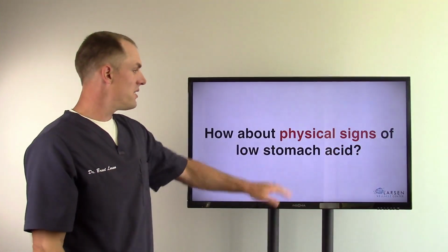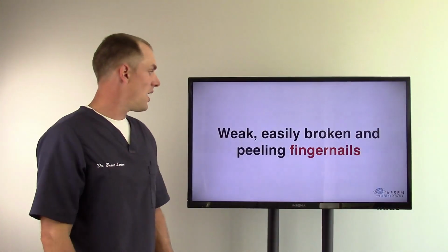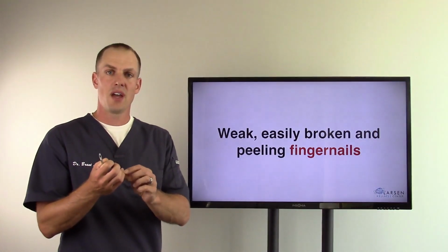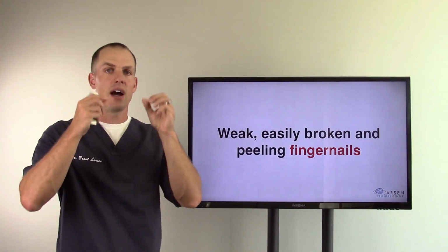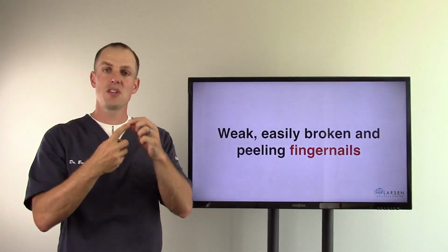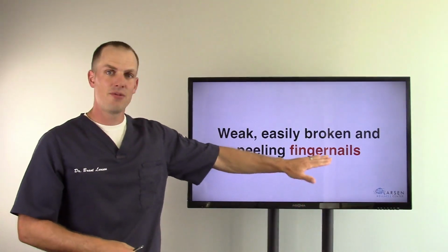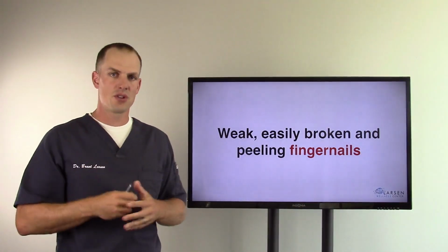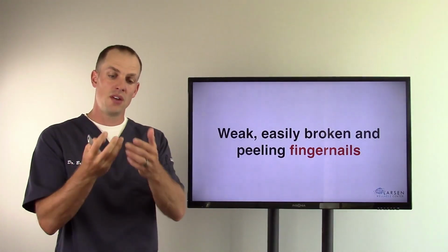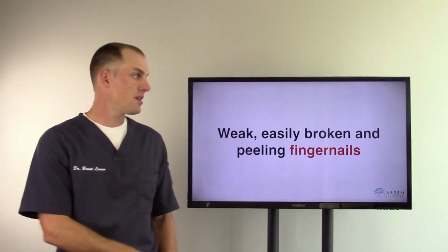Now how about physical signs of low stomach acid? Again, bloating after a meal, burping, those are physical type signs. Weak, easily broken, and peeling fingernails. In my office I look at fingernails, I look at the tongue, I look at the eyes, I look at the creases on the ears. These are all clues as to what's happening on the inside of the body, especially the fingernails. If you have weak fingernails that break easily, or peeling fingernails or ridges in them, there are different markers for this. You're not breaking your food down. You're not breaking your protein down, and it's not being absorbed and then utilized in things like your fingernails. So your fingernails are a really good marker of what's happening on the inside.